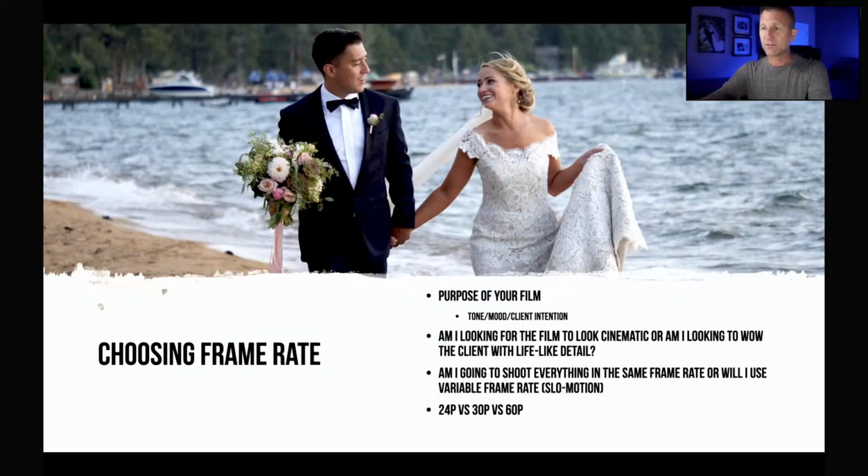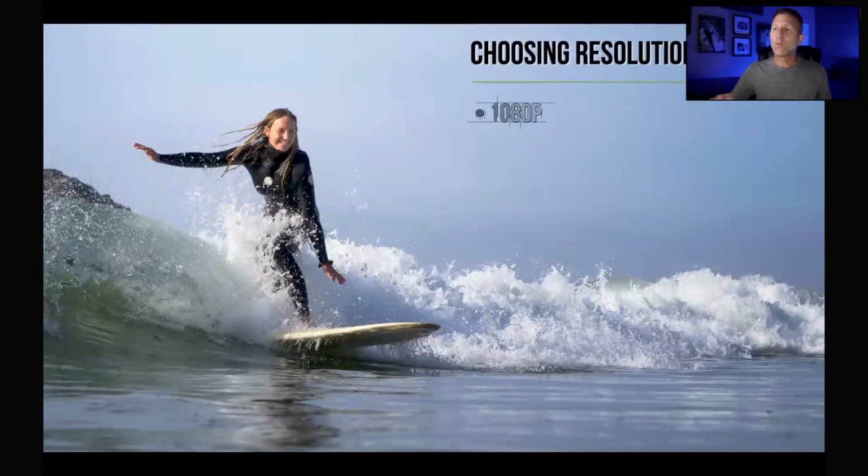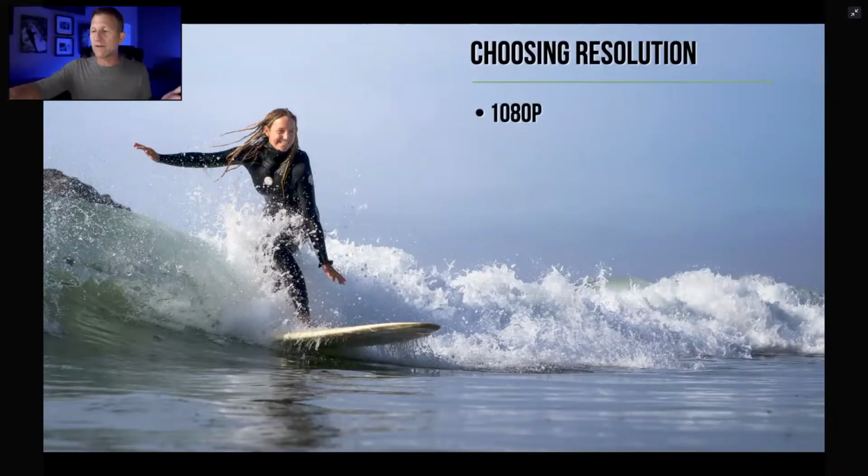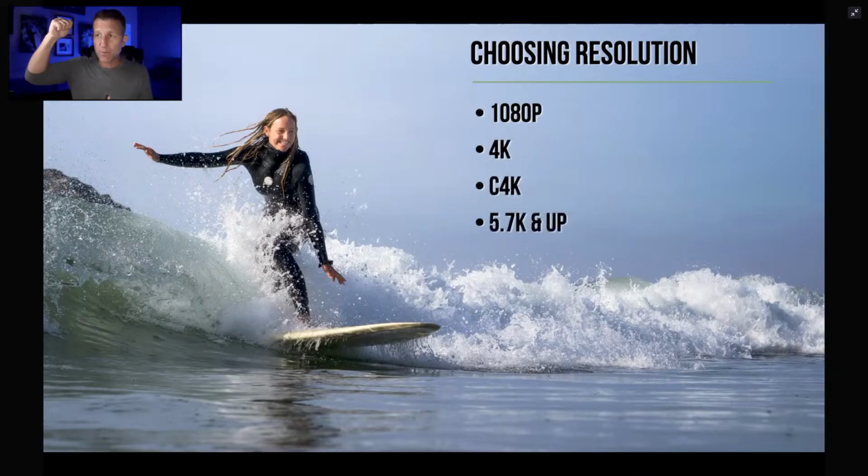I need to move my zoom around. So let's go right over to resolution. So when we're choosing our resolution, a lot of people will be like, why would I ever shoot 1080? I have this amazing camera that shoots in 6K. Why would I shoot 1080? Well, obviously, your choices are really 1080, 4K, Cinema 4K, or 5.7K and up, right?